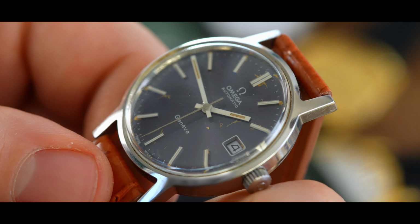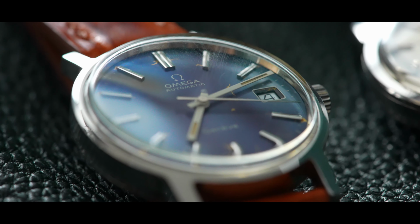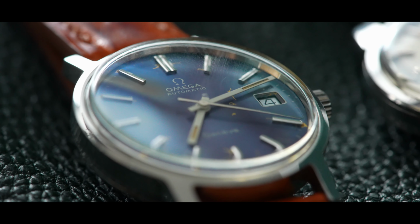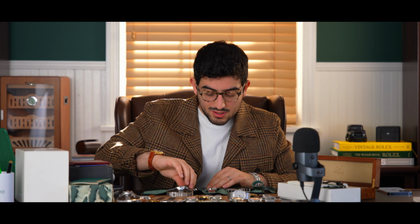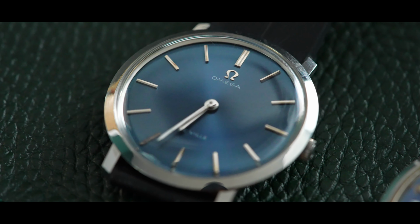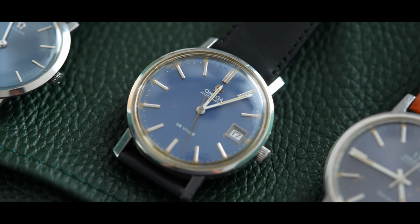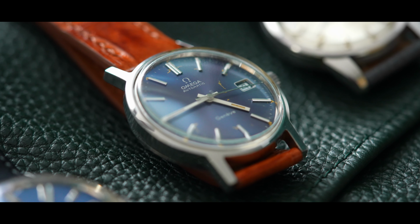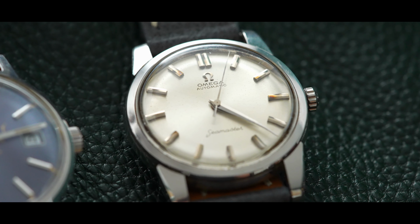Another automatic movement that is quick set with a hacking movement, so the seconds hand stops and the date window can easily be changed with the crown. It's a fantastic watch to own. All 3 of these watches are great examples of what you can find with vintage Omega when you're looking for something unique. If this was a blue dial Datejust, it would cost a whole lot more money, but it's still a phenomenal example of what you can find in the vintage watch market, including the classic Chubby case Omega Seamasters.